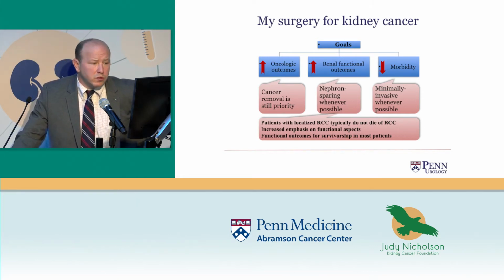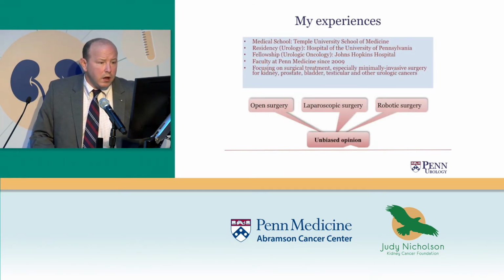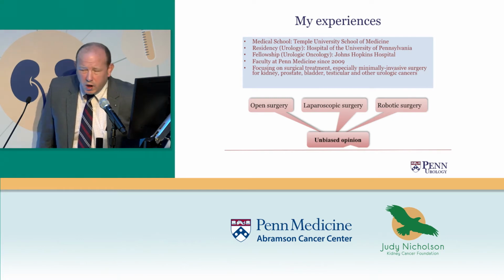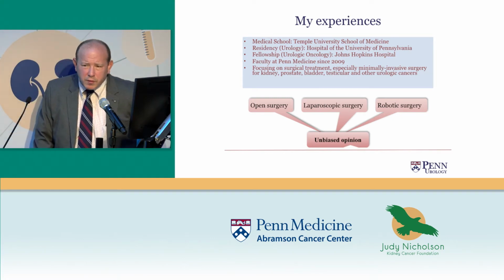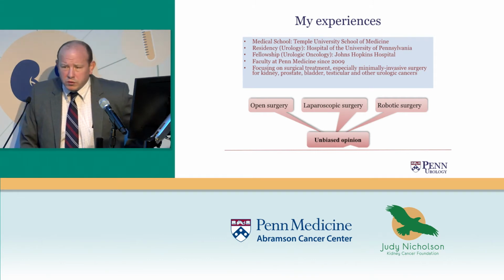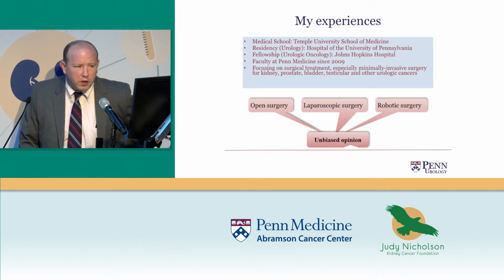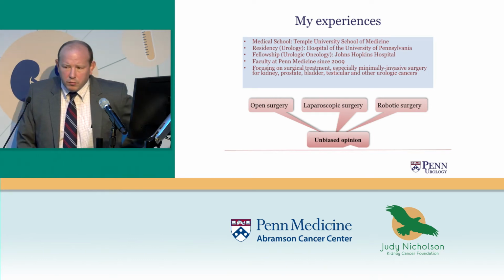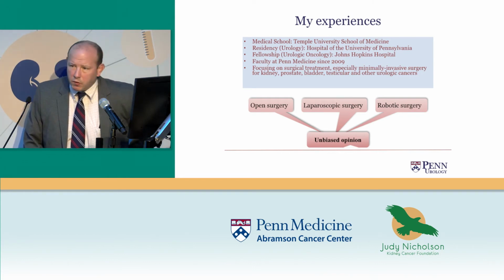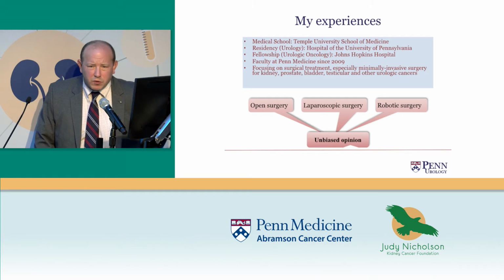But there are times where we still do open surgeries, and we'll talk a little bit about that today as well. So my experience, I always tell people, I would like to think I'm pretty unbiased from how I approach these types of tumors. I went to Temple Medical School. I'm pretty much a Philadelphia or a Northeast person the whole way. I trained at Penn for residency. I did leave the city for 2 years when I went to Hopkins for a fellowship, but came right back after that. And so I'm trained in all aspects of kidney surgery, whether it's open, laparoscopic, or robot.